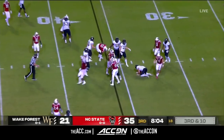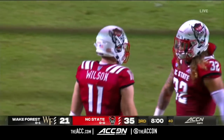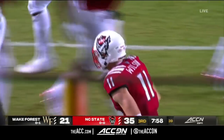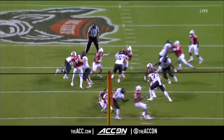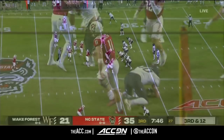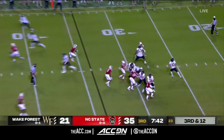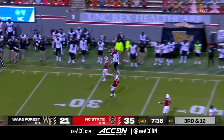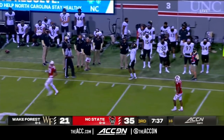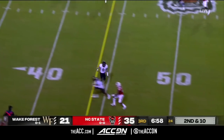And another sack. He goes down again, and guess who? It's Peyton Wilson, who's having a big night. Off the edge here, a little confusion by Chapman, the tight end. Kind of interesting. This is an area of the field where that student section at NC State would start to create some noise and become a problem. Now it's just the defense doing it by itself. And another incomplete pass. And surprising Wake with his ability to scramble.